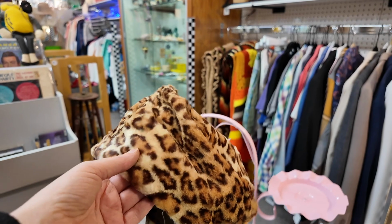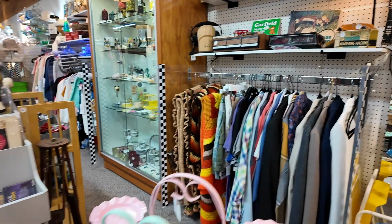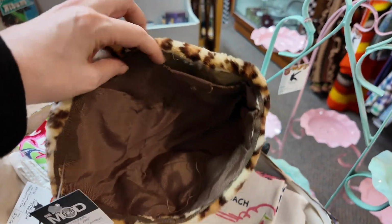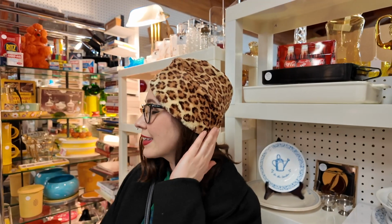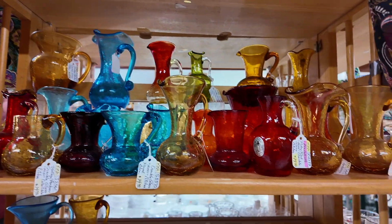And I found this faux fur hat. I really like this. I love anything faux fur. It does need a little work on the inside. It needs just some stitches, and it needs a new ribbon. I think I can repair this. It is only $9 and then 20% off. So I love this. I think it's beautiful and very classic. We are done here, and we'll see you out in the car.